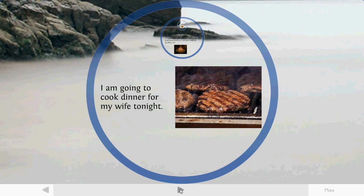And you're allowed to fill in the blanks. Oh, okay, that's why he can't go for pizza, is because he's going to be busy tonight cooking for his wife. It tells you who's doing it, when I'm doing it, what I'm doing, what I'm cooking, the reason I'm doing it. It might be just enough information.